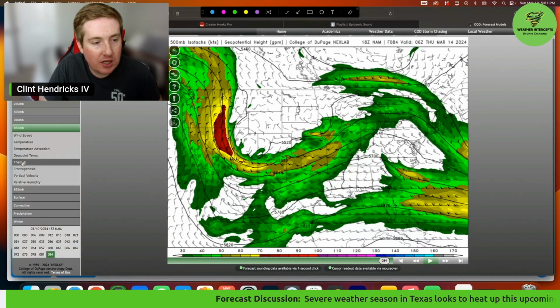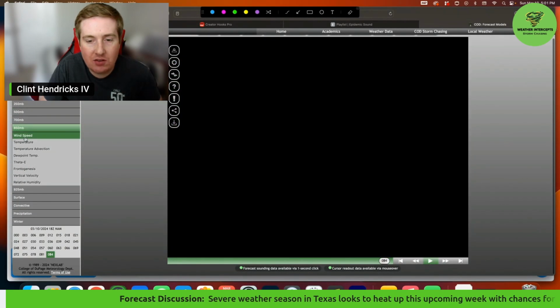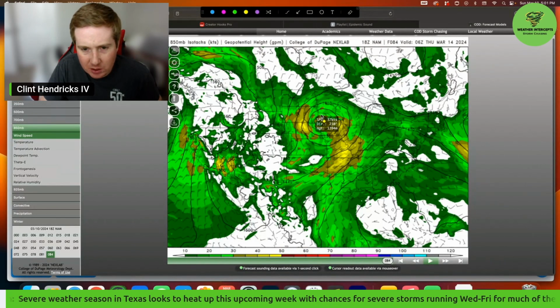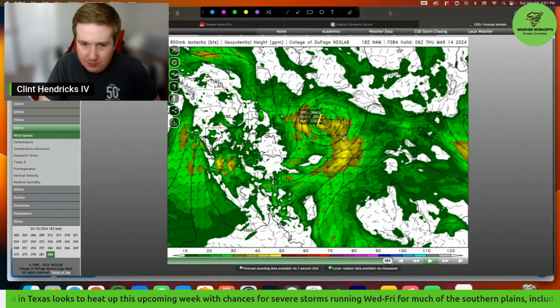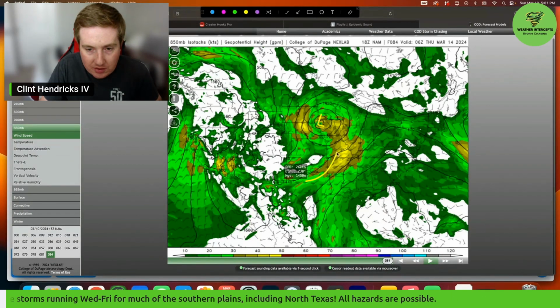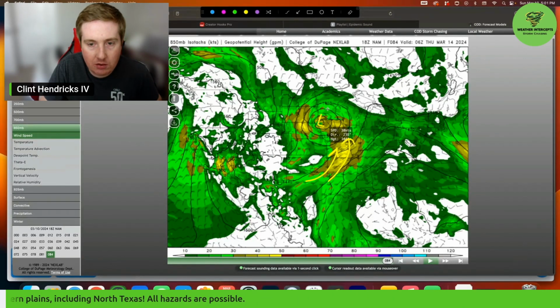Then we like to look at our 850 millibar winds. This is what we would call our low level jet. And we can see that there is a little bit of a low pressure center at the surface across kind of Minnesota, Iowa, Nebraska area. And what that does is it creates this enhanced flow coming up from the southwest around that low.